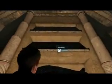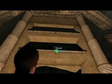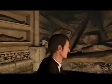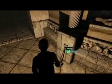Mummified bodies. We're in some type of catacomb. We cannot go any further. A shovel, not from the Roman era.